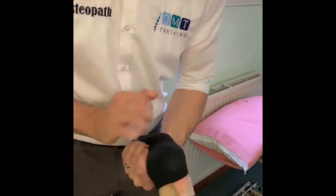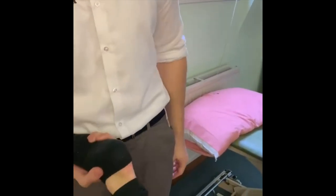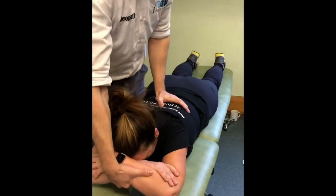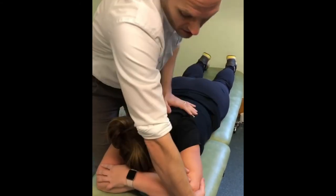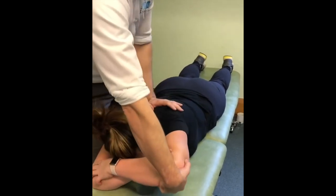So it's left to right, and then right to left. Yeah. There you go. Left to right, right to left. That's it. There we go. And I'm going to now just lean back. Yeah. Okay. And then from here, stronger. How does that feel?